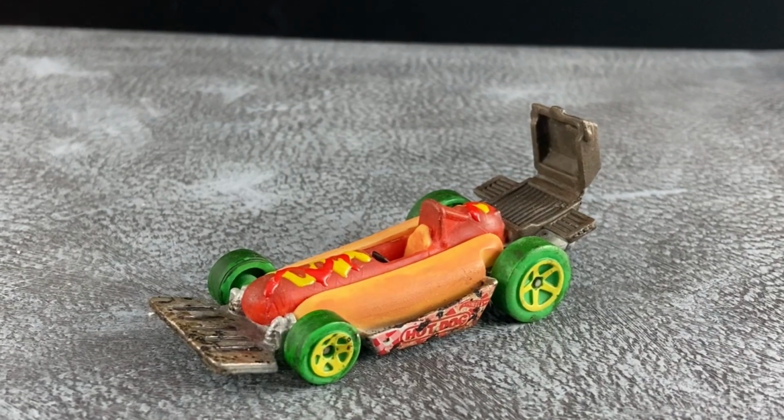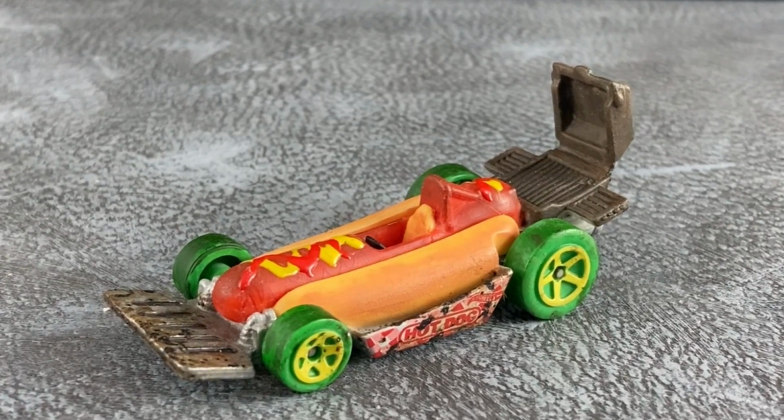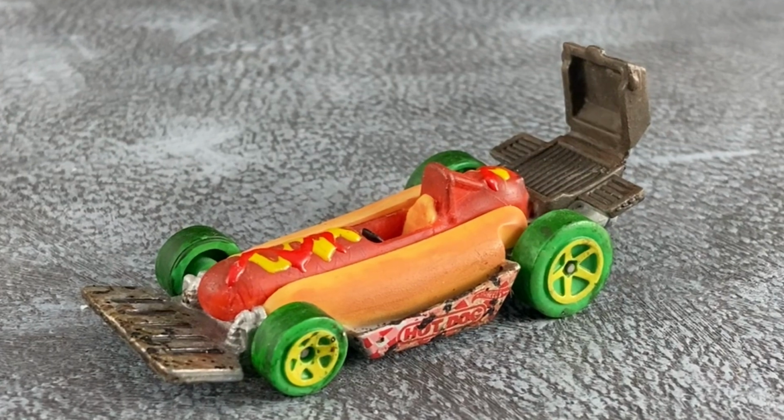Next week on The Monster Painter, it's the Gaslands Car Show. This time I promise, the Gaslands Car Show.